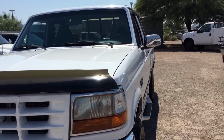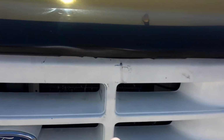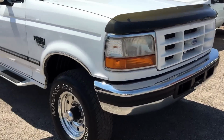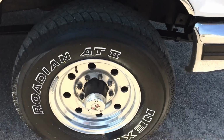I'm going to walk around. I'm going to show you what this thing's all about. Obviously, it's a 97, so it's going to have stuff, but for a 97, this thing looks pretty damn good. Really good, actually. Came from Salt Lake, so it was in the snow. You would expect some rust, but on the exterior, not very much, if any. I see some tiny little dots of it right there.